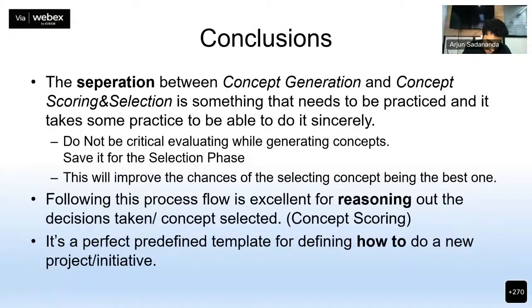How long have I taken? I was planning for, oh, perfect. So 1 hour, 45 minutes. Good.